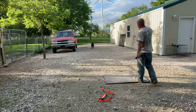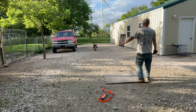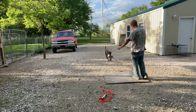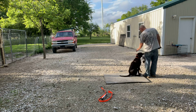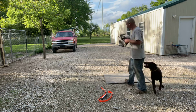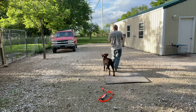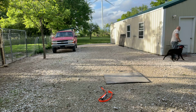So, dog training is nothing more than repetition, repeating a process until you can't do it wrong. Good. Heel. Sit. Good girl. Yeah, so I'm really happy with Scooter. She's retrieving real birds nicely. She's cooperating with me. She's really got a good attitude. We've kind of got over the hump.